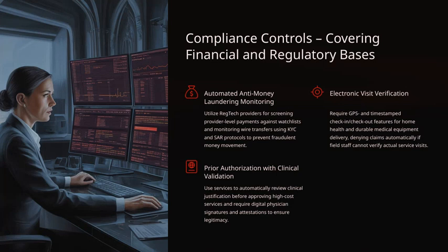Now, let's look at some of the key compliance controls that help us cover both financial and regulatory bases effectively. First up is automated anti-money laundering monitoring. Here, we leverage RegTech providers to screen provider-level payments against watchlists and monitor wire transfers. This process uses Know Your Customer protocols and suspicious activity reports to catch and prevent any fraudulent money movements before they happen.